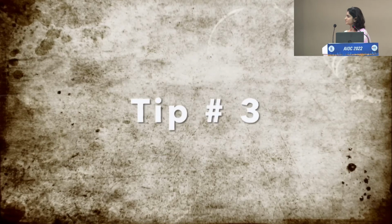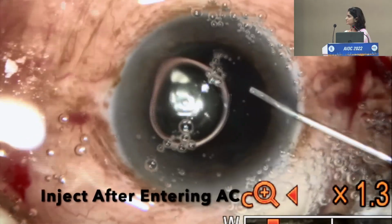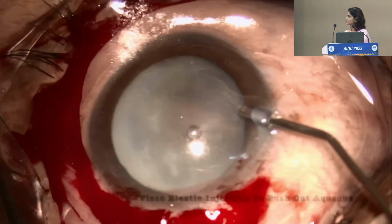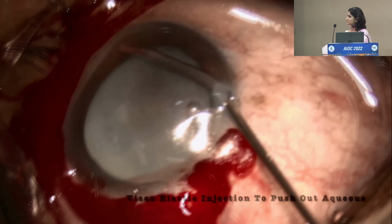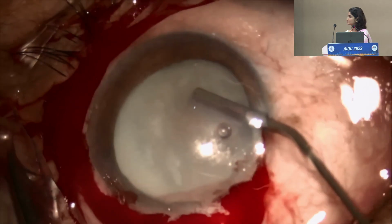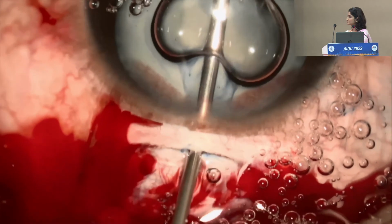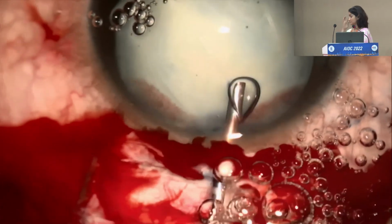Tip number 3. Always inject fluids or visco only after entering the anterior chamber completely with a cannula. If fluid is injected inside the wound, it can lead to Descemet's membrane detachment. Also, when injecting visco before your rhexis, when you want a deep chamber, take your cannula all the way to the other end and inject visco as you come out. This ensures that all aqueous pockets have been ejected and the chamber has been well formed. It makes the anterior chamber more stable and lessens the need for repeated visco injections during rhexis.